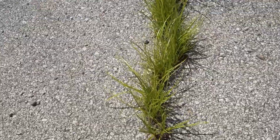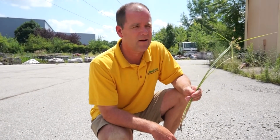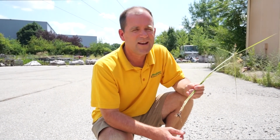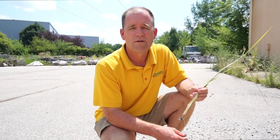This is controlled by a battle of attrition. This is not something that any one time is going to go through and knock out. It doesn't matter if you use a non-selective like Roundup and knock it out, it's going to come back. They've done studies showing that it needs to be killed out somewhere between 5 and 7 times before it finally gives up and dies and goes away.